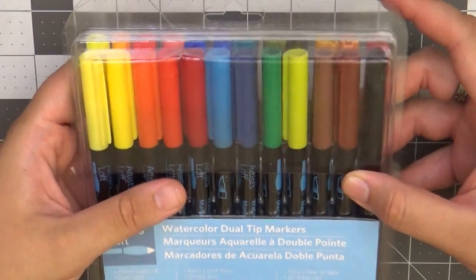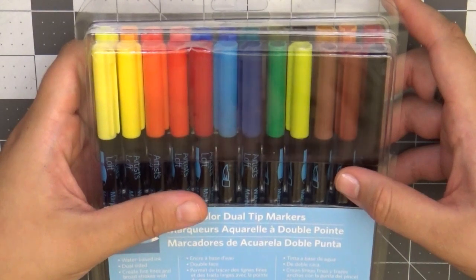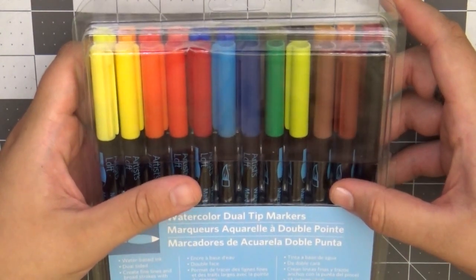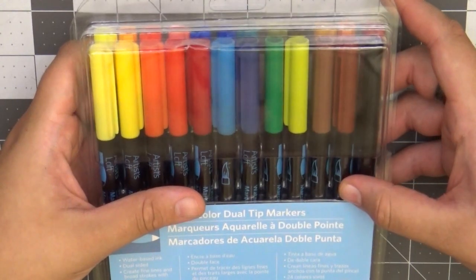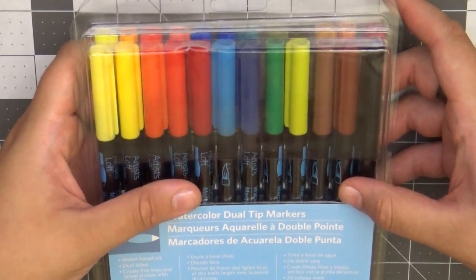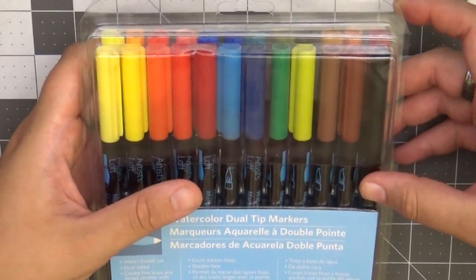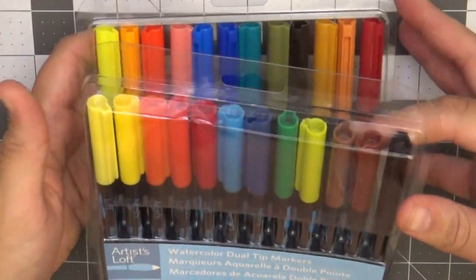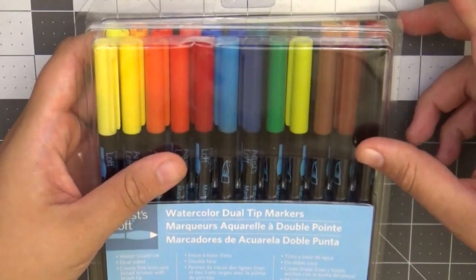Also, these are, like I said, something for me to start practicing with, and I wouldn't personally go out and buy Tombows as a beginner just because I feel like that's something that I can work up to. Obviously, you can do whatever you want. You don't have to do it the way I am, but that was just how I feel about this.